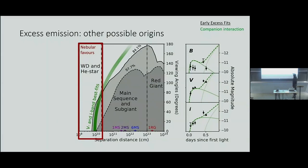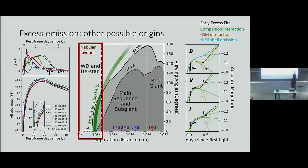So in this scenario, what are the possible origins for the excess emission? Well, one clearly is the companion interaction, which we fitted in the beginning, but that's not the only possibility. Another possibility is CSM interaction. So if the white dwarf is accreting, with some kind of accretion disk, you can interact with that and produce CSM interaction emission. Nickel 56 in a very thin shell on the outside can also produce some excess emission. And you might think that, well, if we require nickel to produce the early reddening, can the nickel not also explain the excess emission? Like one mechanism can explain both.